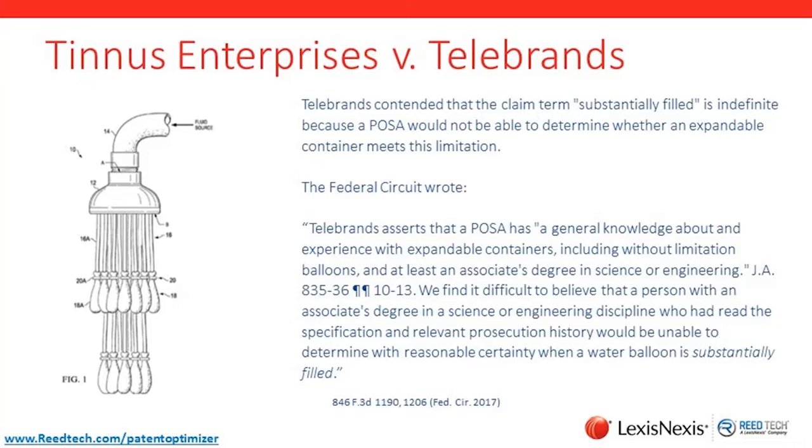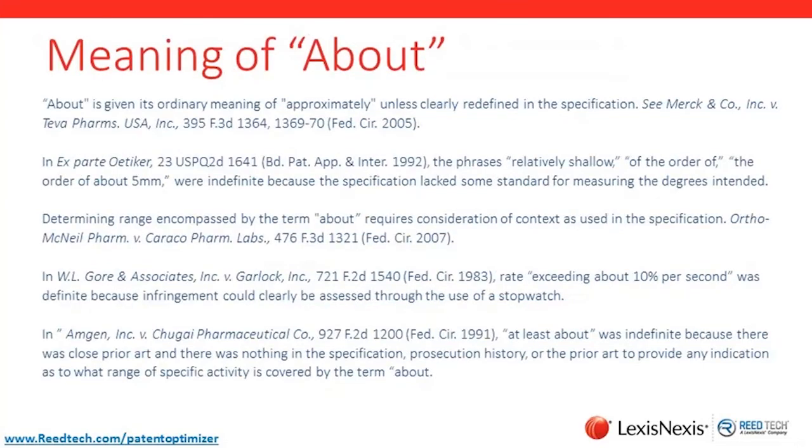Yeah, I think if you have the support in the spec, and if it comes up during prosecution, obviously, when construing the claim term meanings, they're going to look not only to the spec but also the prosecution history. At the end of the day, it's one of those things where you have to decide whether you want to include substantial in your claims, because it is a safe harbor if you have sufficient written description or you've clearly defined it in the prosecution history.